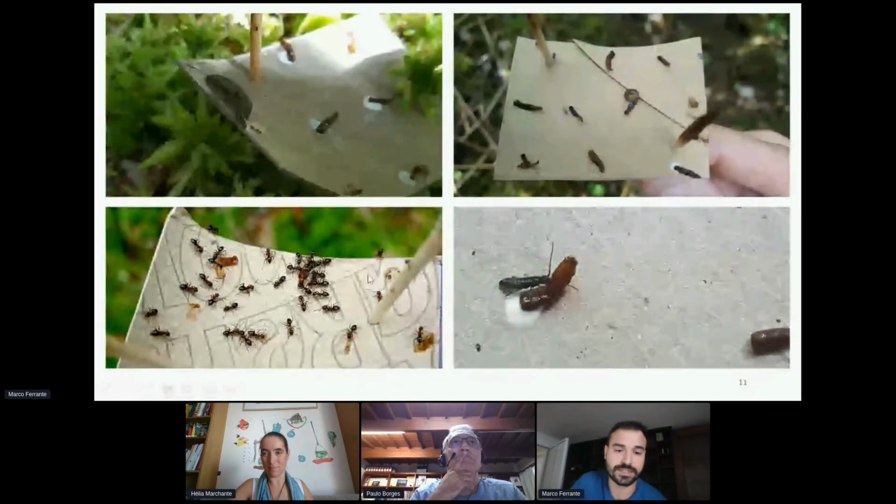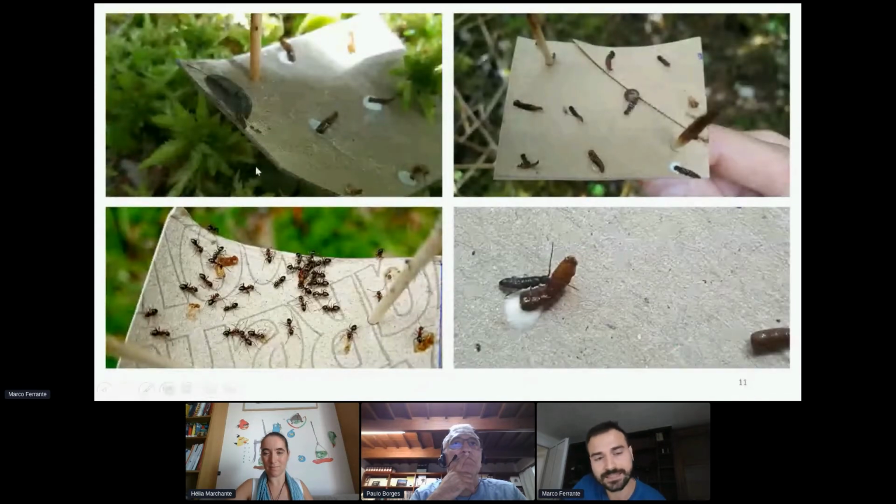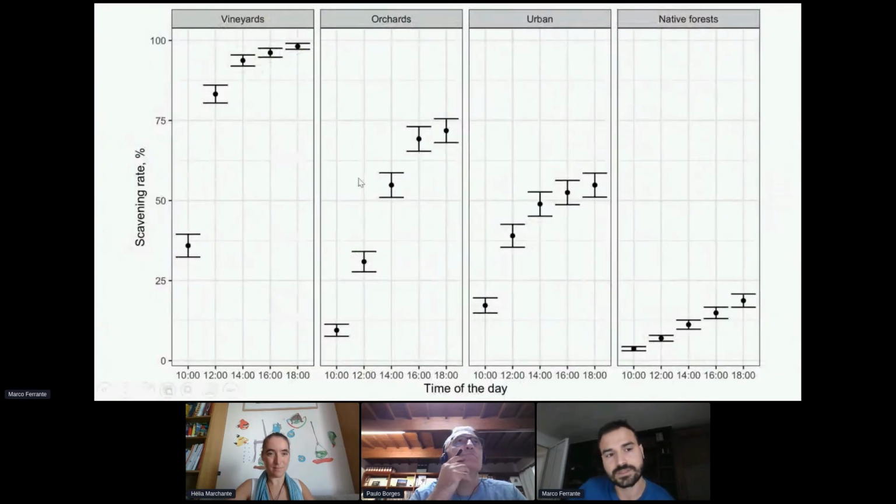Ants were absolutely the dominant group everywhere, except in the native forest where we haven't seen a single one. Interestingly, we also haven't seen any beetles. Instead, we've seen several slugs and snails. We also have seen isopods, opiliones, dermaptera, and interestingly, many collembola on the cards.